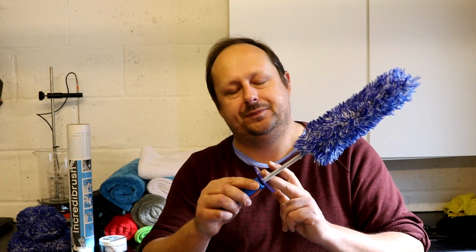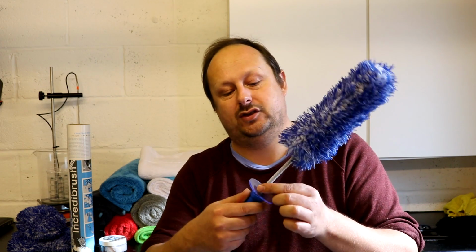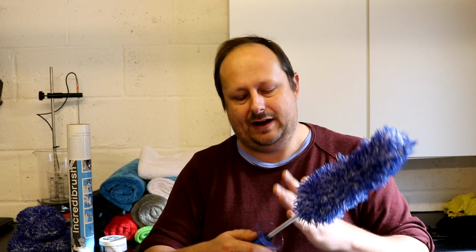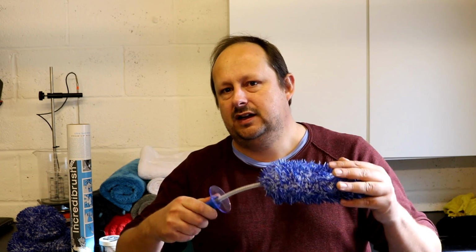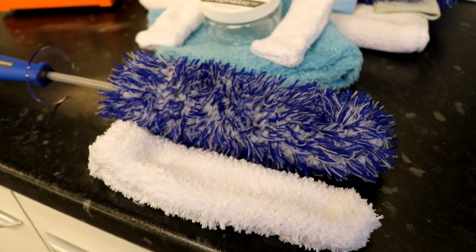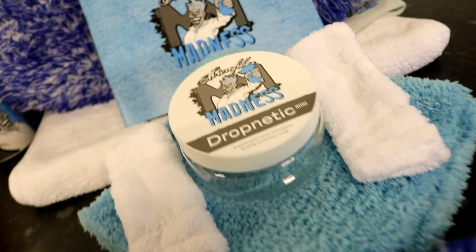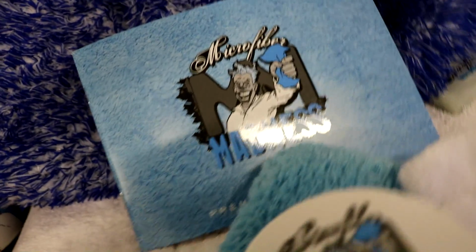And finally, because the spring is obviously made of metal, they have covered it with a plastic core, so it doesn't make contact with anything. In other words, it's safe. So they've thought about the design. This has been designed with a bit of care, okay? And I've not seen anything like this. So that's the handle and the shaft.